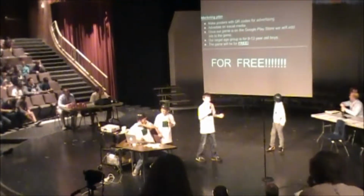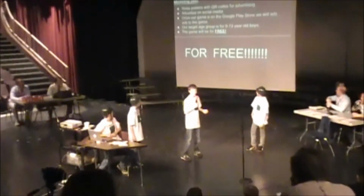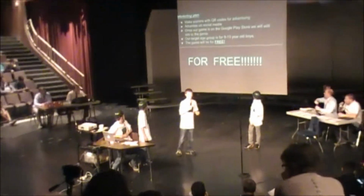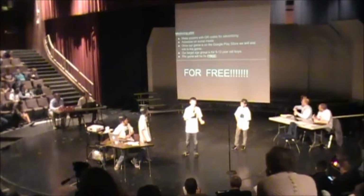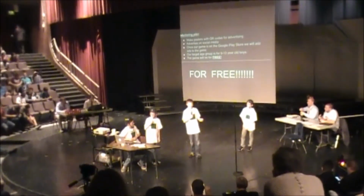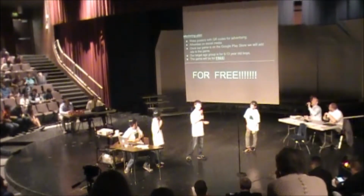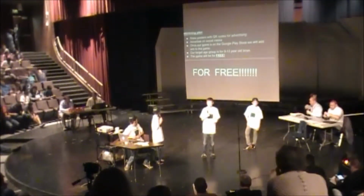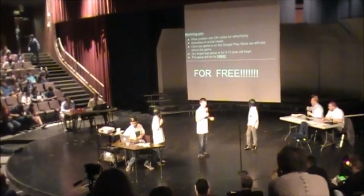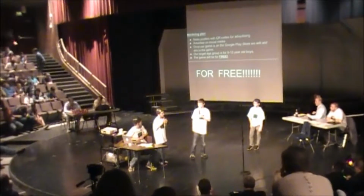Our way of getting the world, or at least Lake Ridge or Orem, to know that our app is out there is we were first planning on getting some posters around the place with some QR codes. You scan the QR code, and then you download the app. Next, we were thinking about advertising on social media, where you can reach lots of people in lots of places.